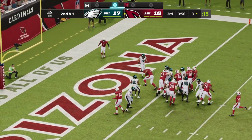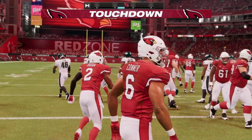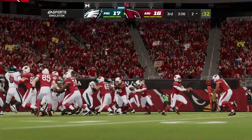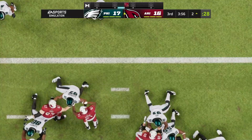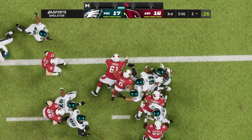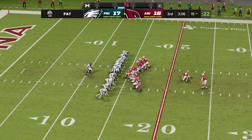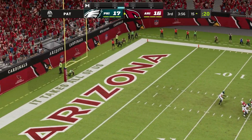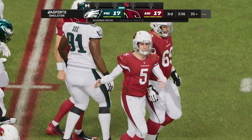Murray a give. This is Conner. And he is in for 6. Touchdown, Cardinals. James Conner. A 3-yard touchdown run. And the Cardinals are just an extra point away from tying this game. Prater on to add the extra point. And he gets it to go, and we're all even. 17 apiece.